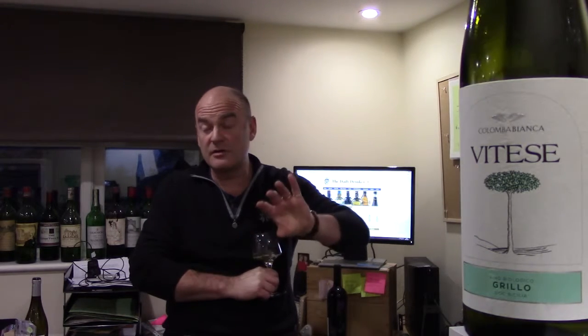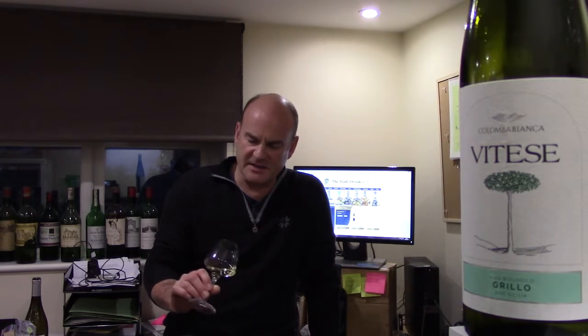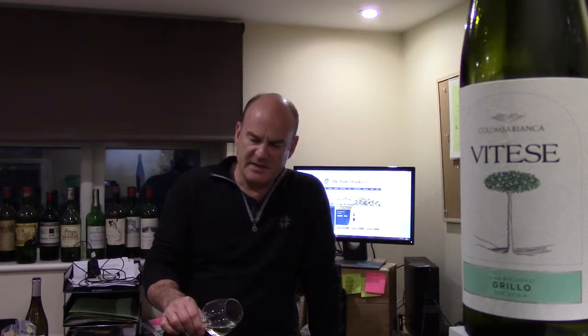This is their Vitese range. It's the 2017 Grillo, grape variety Grillo. Well, I suppose probably hitherto best known for being perhaps the major ingredient in Marsala, so generally grown in the western end of Sicily. Real pale thing in the glass, pretty colour, very clear, pale sort of lemon colour.